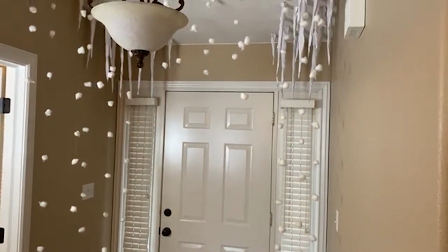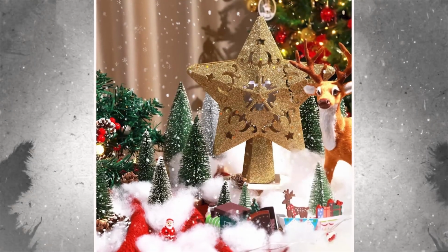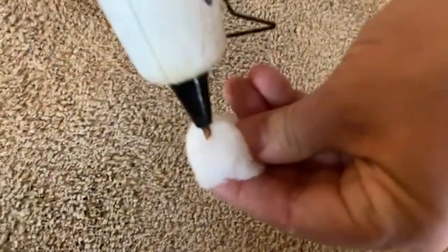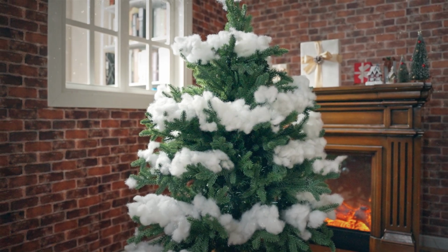Do you remember the soft, cozy feel of cotton snow spread around holiday displays? Once a popular way to create a snowy winter scene indoors, cotton snow was laid out on mantels, under trees, and around nativity sets, adding a soft, wintry touch to Christmas decor.